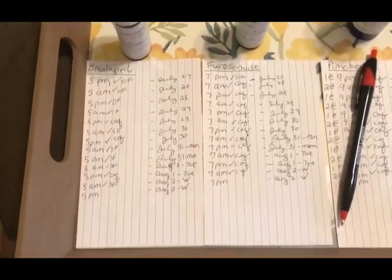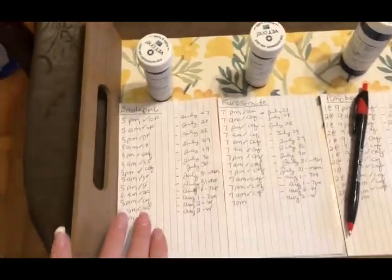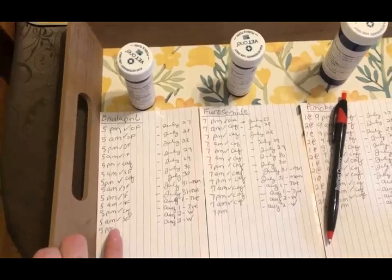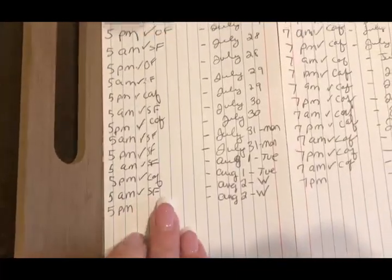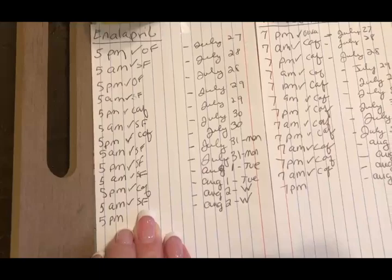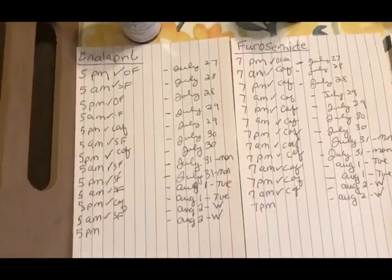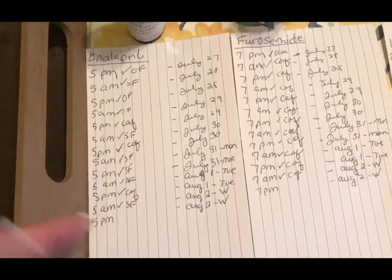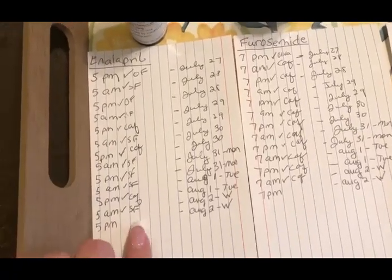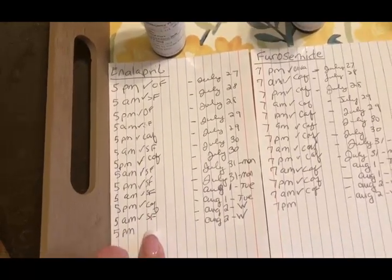This is Sally's pill schedule, and I have a card for each of her different medications because I write down, she has to have it in the morning and in the night for all three of them. And so then I write down the time, I have the person who gave it to her initial it, and then I have the day, the date. That's so we always know that she's gotten her pills, she's gotten them on time, and if we have any question about her previous dose, we can go back to the person who gave it to her and ask.